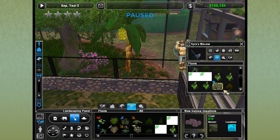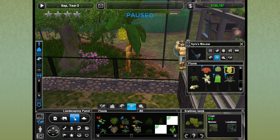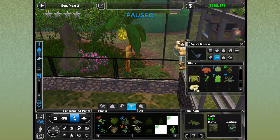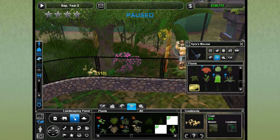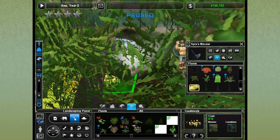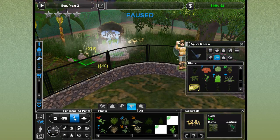Let's see, a little bit of Poppins New Guineas. No, not you. Not really feeling these guys. Let's see, what about you? A little bit of lamp? No, not really feeling you either. Maybe some ferns. Ooh, definitely some toadstools. A little bit biased towards the mushrooms. Just seems like this little humidity thing and mushrooms should go together, if you ask me.